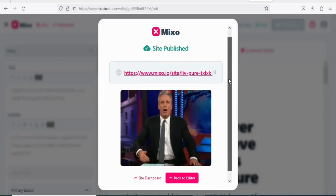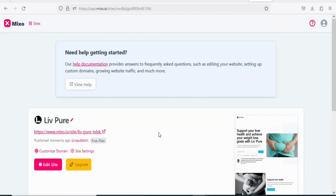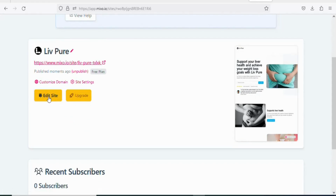If you want to visit your dashboard, you are going to click right here, site dashboard. Once you click on site dashboard, you are going to see a page like this. You can see this is your website. If you want to edit it, you can click right here, edit site, and you are going to keep on editing the information that you want.